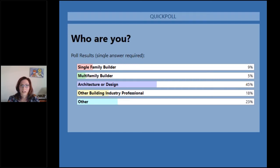Can you see that? I cannot see it. Oh, okay. For those of you who can't see it, we're at about 9% single family, 5% multifamily, 45% architecture or design, 18% other building industry professional, and 23% other. All right, great. Thank you.